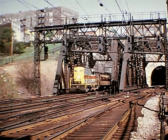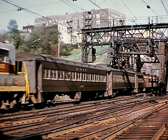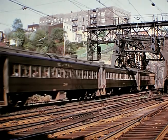We'll begin at the west end of Hoboken, just west of the Bergen Tunnels. Versus a passenger with a GP9 heading west to West End Junction. Most of these trains are heading for the Bootin Line.